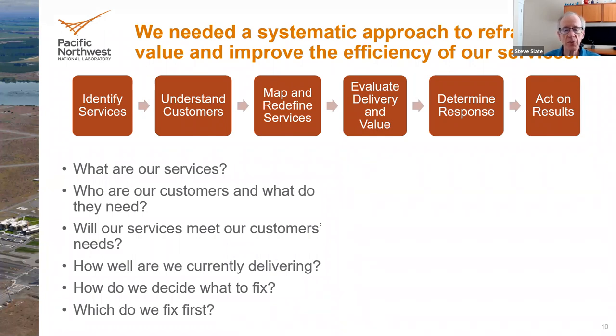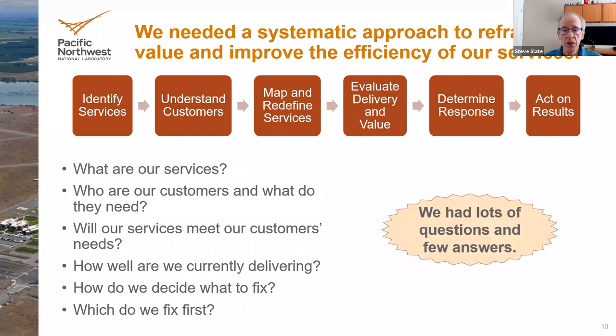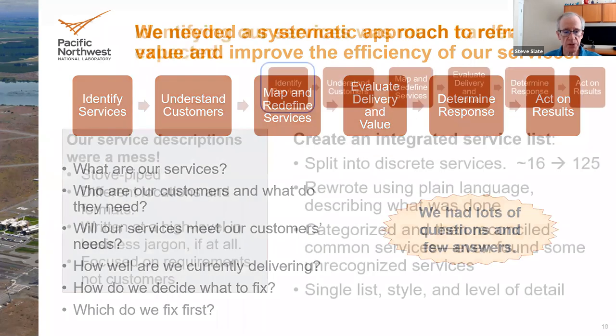How well are we delivering? And then these last two bullets on the slide are basically what we were trying to address more broadly in this case study. We're not going to get into that in this webinar, but we did some assessments on when we defined our services to really seek which ones we should improve and prioritize those. So we had lots of questions and not very many answers.